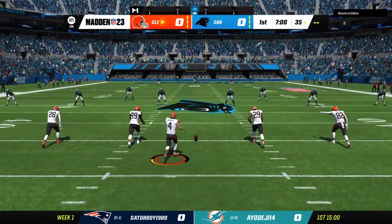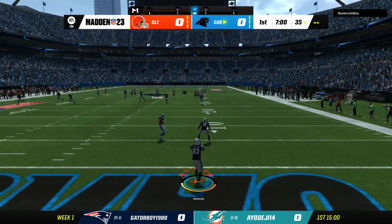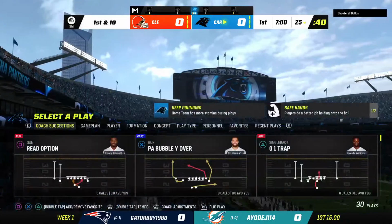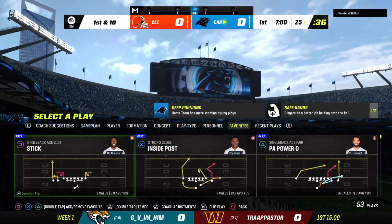Greg Zuerlein now. He'll handle the honors to get us started. And off we go from uptown Charlotte. And no run back on this one, so the new season will begin at the 25-yard line.